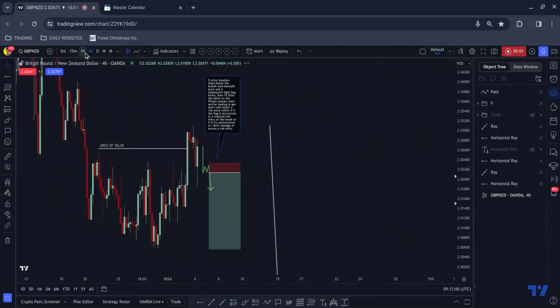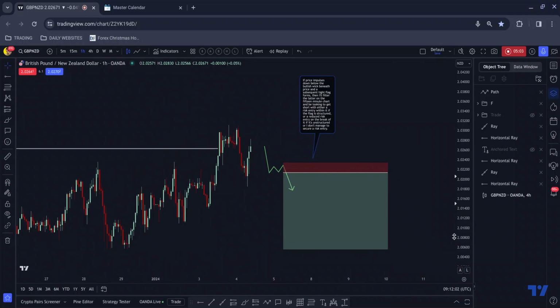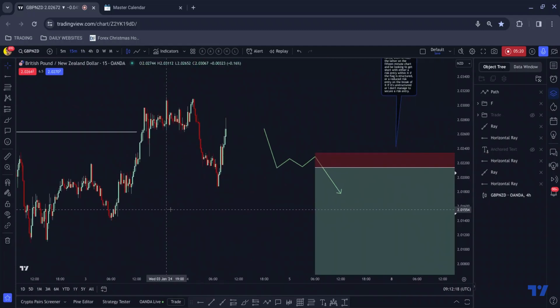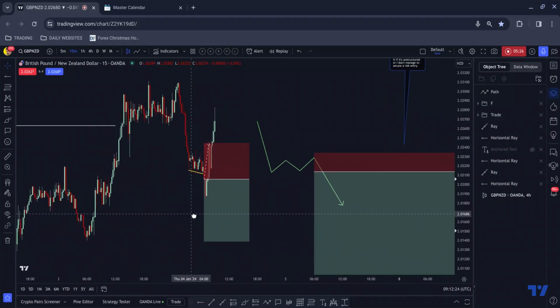So now I'm on the 1-hour chart, and we can see the solid push down on the 1-hour chart. Before I drop down to the 15-minute chart, I'm looking for one candle to close green. That candle there closed green, so that gives me permission to drop to the 15-minute chart to look for entries, which is when I was looking for my entry, and this is the trade that I placed.